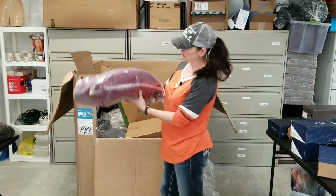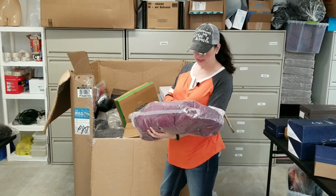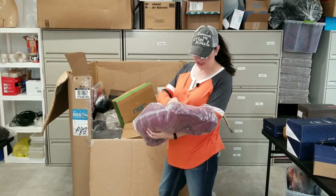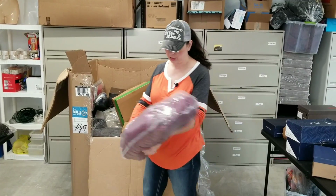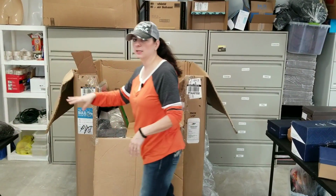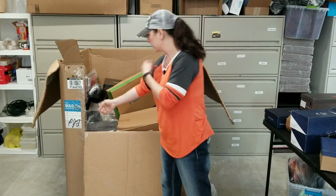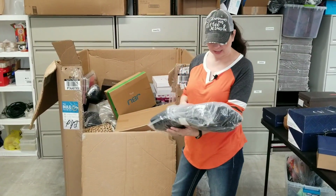Here's that purple one that I just showed you, but this one is not the same style. It's a puffer jacket, but it looks like it's more of a waistcoat. So just check my Poshmark store if you're interested in any of these. I usually range anywhere from like medium to 3XL to 4XL on a lot of the clothing. This looks like a vest.